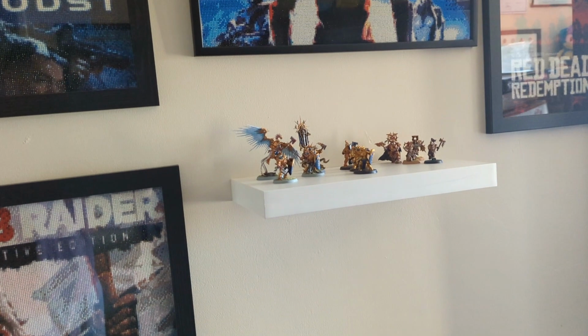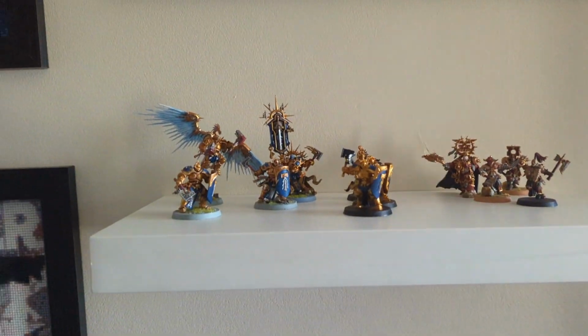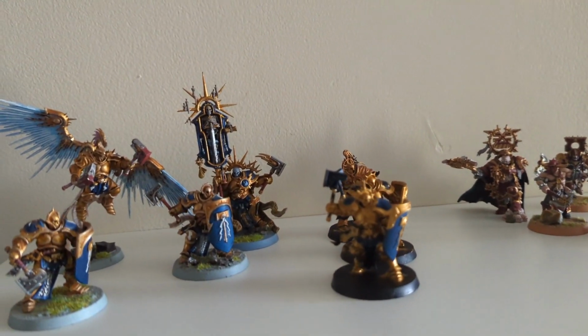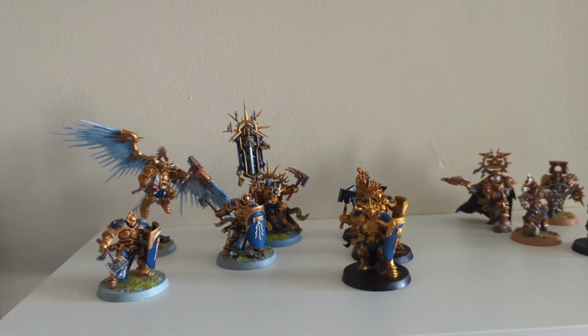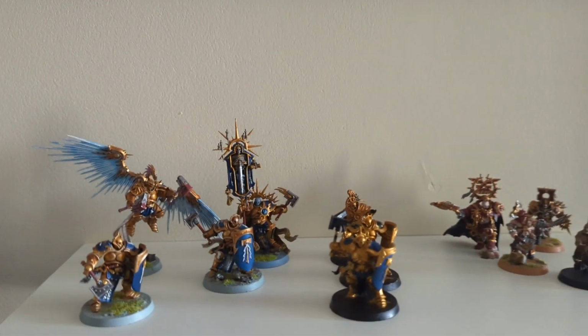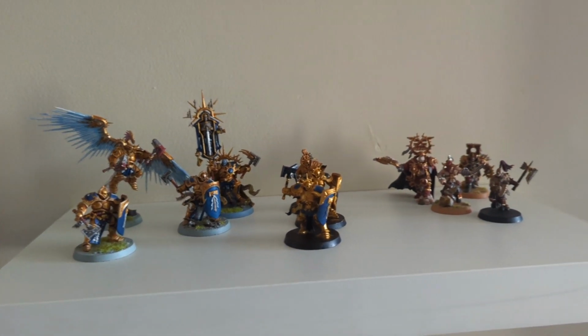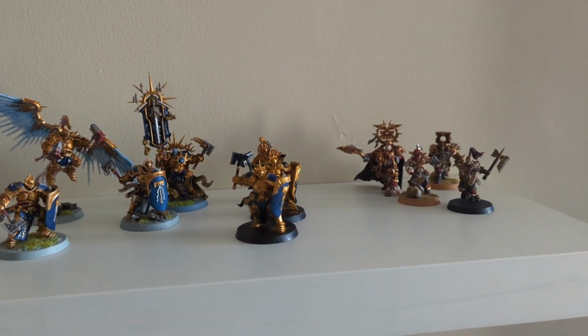This shelf I put up a couple of days ago, and I didn't really know what to put on here, and I decided to put my Warhammer stuff on. So again, Warhammer, I think I bought this set probably about 6 or 7 years ago, and that's as far as I've got with painting them all.